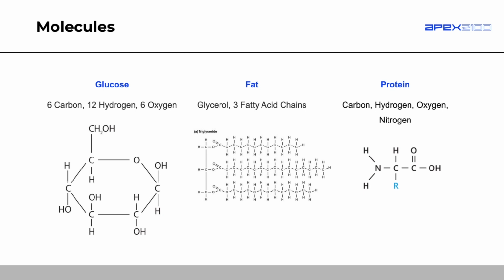Okay, so just as a quick review, some of the molecules here. So glucose, remember it's 6 carbon, 12 hydrogen, 6 oxygen. You just have to count up the letters that you see on that molecule. And if you get 6 carbon, 12 hydrogen, 6 oxygen, you know it's a glucose. For fat or triglycerides, it's got that glycerol backbone and 3 fatty acid chains. We can tell the difference between saturated and unsaturated fats because saturated fats are full of hydrogen ions, whereas unsaturated fats are missing some of those hydrogen ions and instead have a double bond.